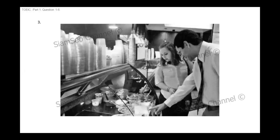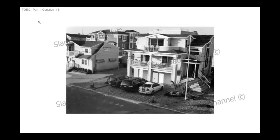Number three. Look at the picture marked number three in your test book. A. The man is paying for his dinner. B. A server is taking food out of a container. C. Some windows are being cleaned. D. Some food is on display. Number four. Look at the picture marked number four in your test book. A. A building is under construction. B. A street is being paved. C. Some cars are stopped at a traffic light. D. Some cars are parked side by side.